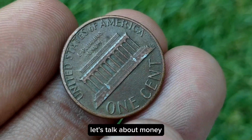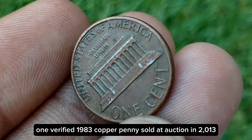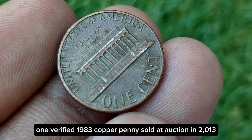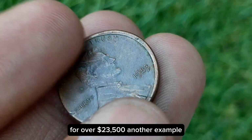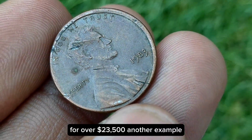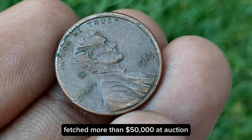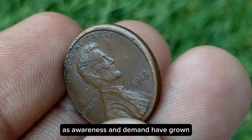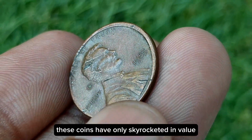Let's talk about money. Just how valuable is this little copper mistake? One verified 1983 copper penny sold at auction in 2013 for over $23,500. Another example, confirmed with professional grading and solid provenance, fetched more than $50,000 at auction. As awareness and demand have grown, these coins have only skyrocketed in value.